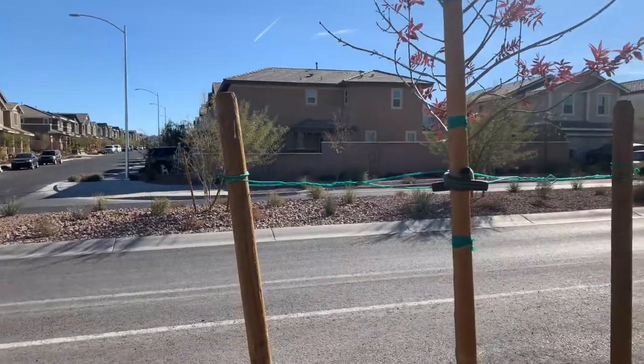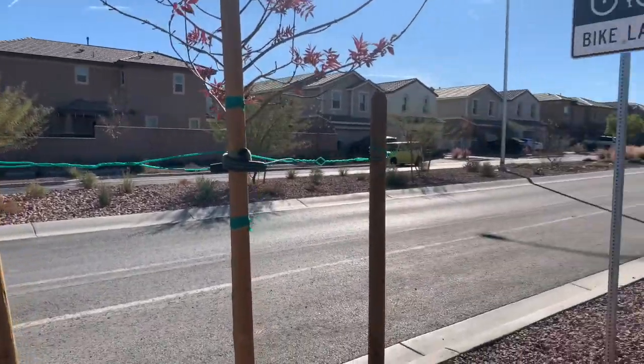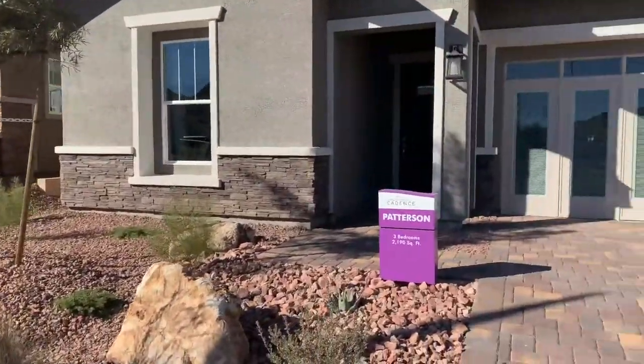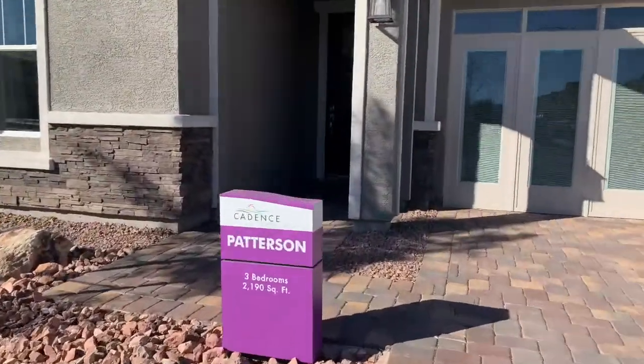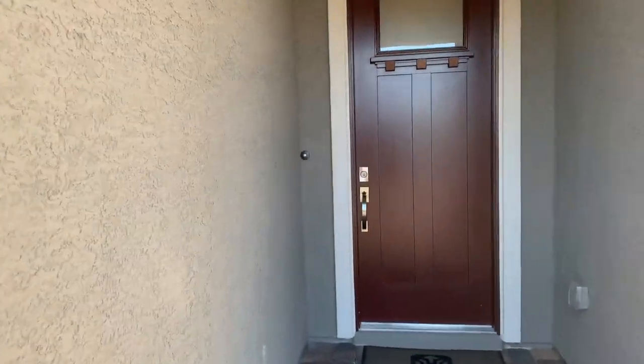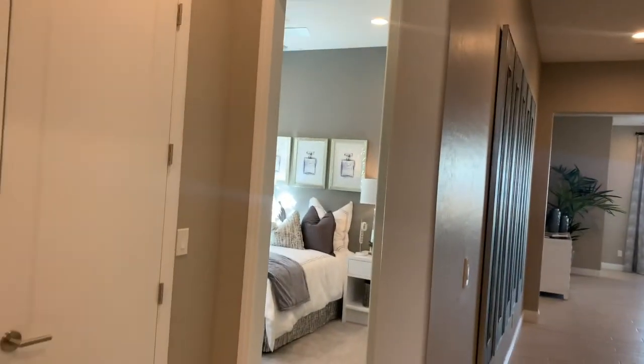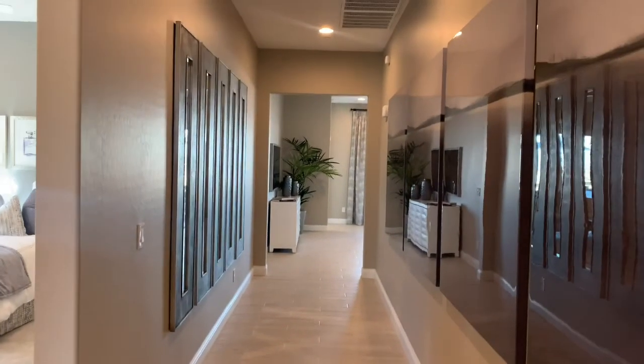This is our second community here in Cadence, a master plan community. We are looking at the Richmond American Patterson model. This here should be a three-car garage. We'll pull up the view for everything. I'm going to take off my mask because there's no one here.